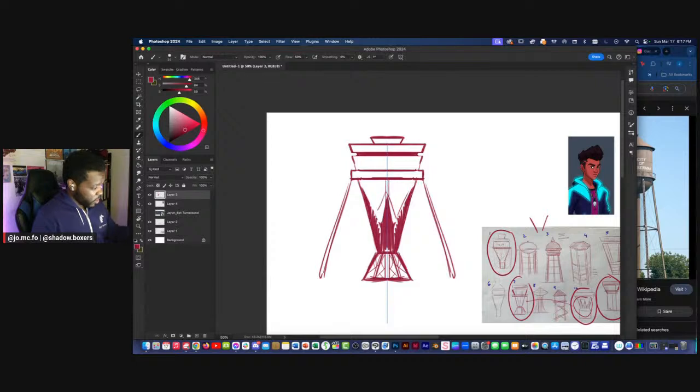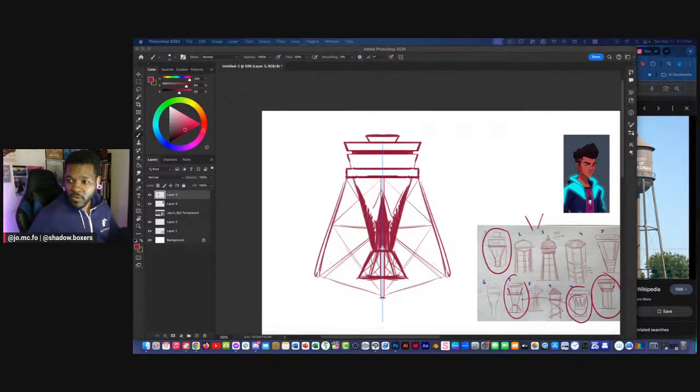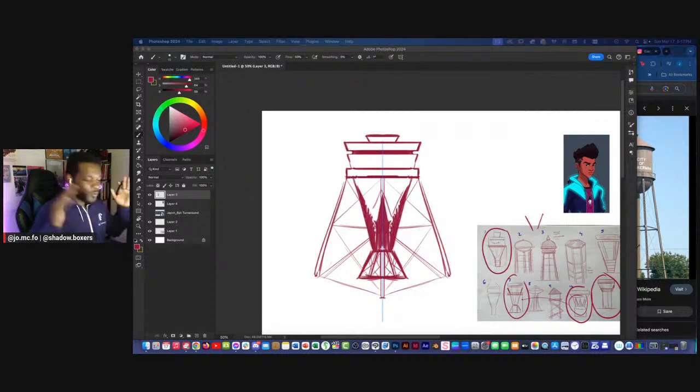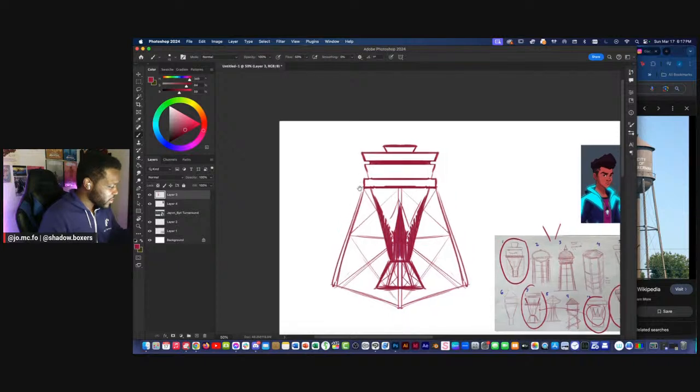And then there's probably going to be one here too. Make it four, and then be like bam, bam. Actually, this shouldn't curve, it should just be like this. Something like that. And then, let's see. Angled for me, slanted looks nicer, feels triangular. Yep, exactly. All right, cool. When two or three are gathered together, there we go. So we got an agreement there. Actually, I'm starting to like this.